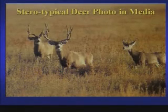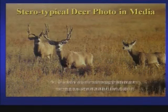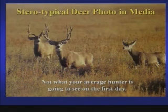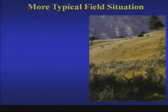Now this is maybe the stereotypical deer photo that you'll see on TV, but this is not most likely what you're going to see while you're out hunting. Here are a few examples of deer found in more typical hunting situations.